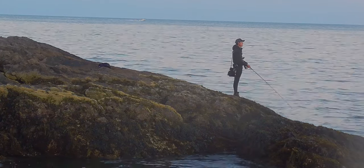I was ripping it. Oh my god, this is a big fish. God, this is a cow. Oh my god. That could be a 30, 40 pound bass. Oh my god. What? Oh my god! Holy crap! This is a huge, huge fish. Holy crap.